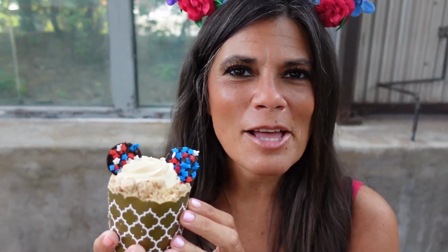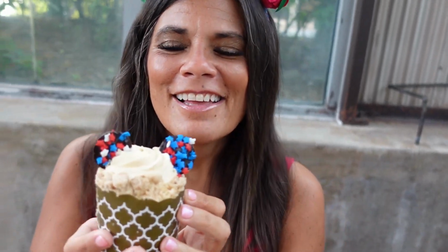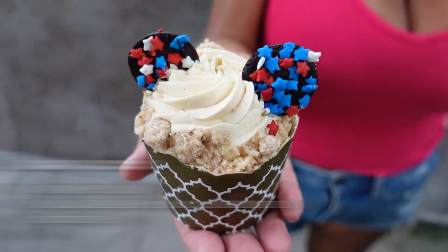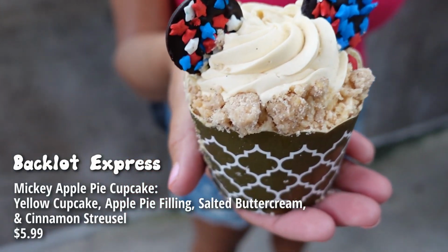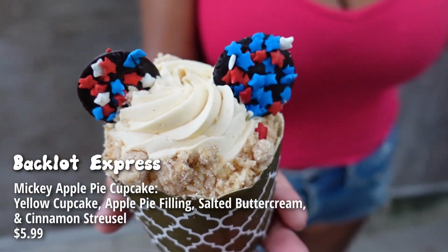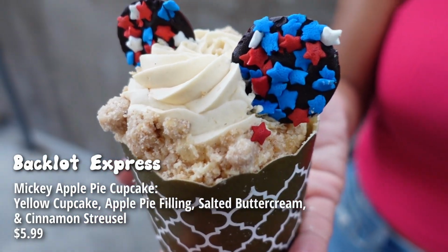4th of July! We got the 4th of July cupcake, but it's not the 4th of July. It is actually the end of July. But it looks really, really good, so we are going to try it. It kind of looks like apple crumble. Okay, this apple pie cupcake looks so good. It's called the Mickey Apple Pie Cupcake, and it was $5.99. It says it is a yellow cupcake filled with apple pie filling, topped with salted caramel buttercream, cinnamon streusel, and rainbow sparkles, garnished with red, white, and blue chocolate Mickey ears.